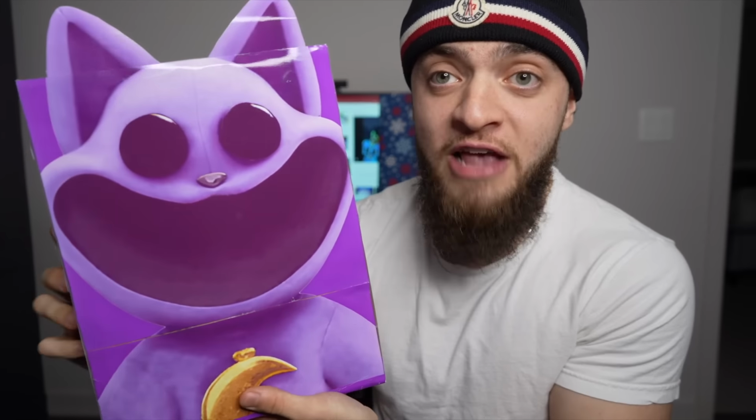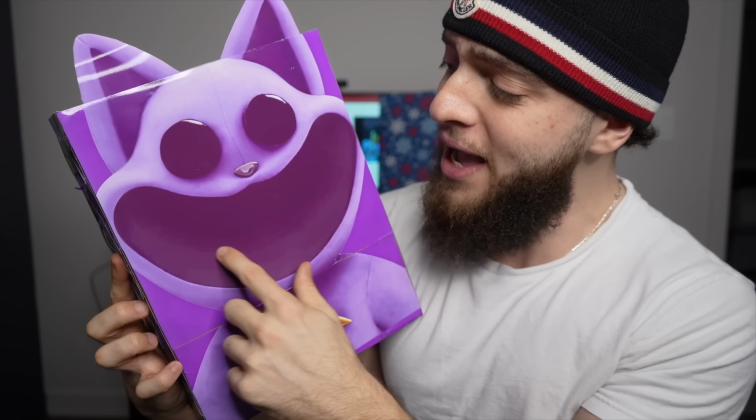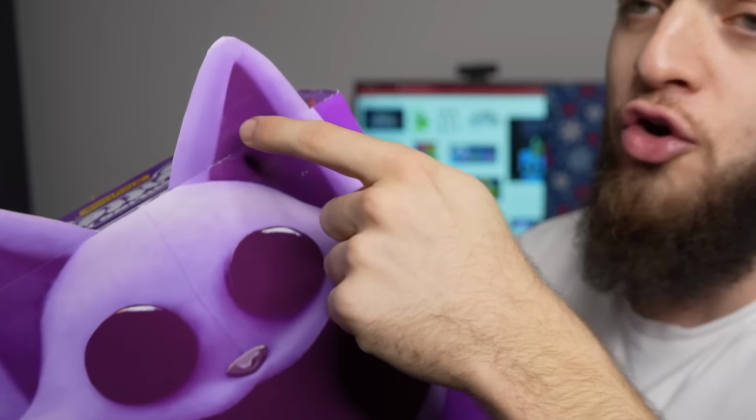Okay, guys, we're going to be starting to open the Catnap box, but first, let's take a look at it super close. We got the Catnap right over here, and look at her mouth. It's so big, guys. Oh my God, that's scary. Imagine she actually comes and tries to haunt me at nighttime. I'm actually scared, guys, but we got her mouth right over here and we got her ears as well.